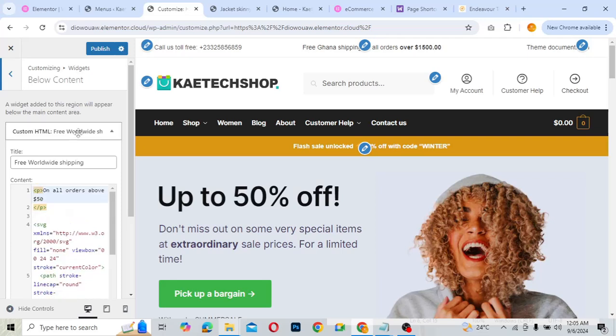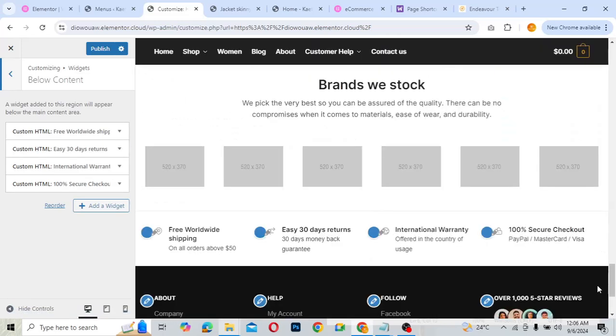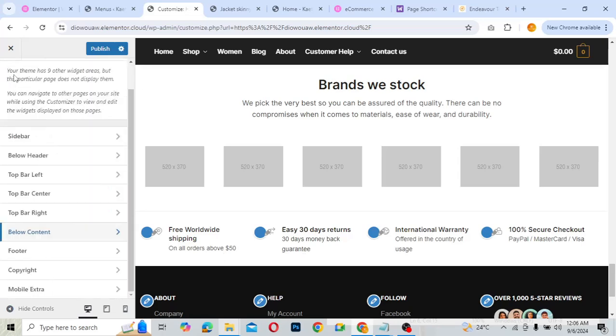So below content. Let's go down. Yes, this particular one over here is what the below content is all about: free shipping worldwide, easy returns, international, and so on. If you want to change anything over here, you come here and adjust it. As you can see, you can adjust it anyhow you want. Do whatever you want to do over here, and then you just publish it. So that is below content.